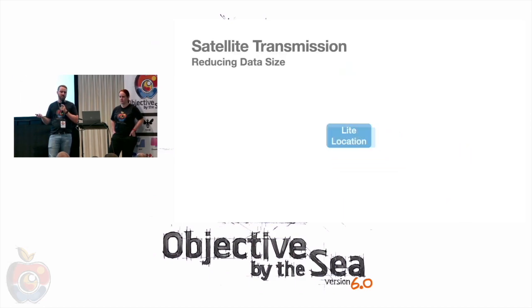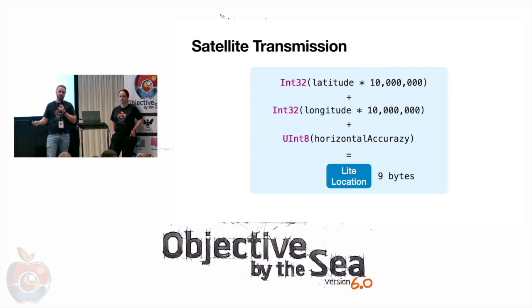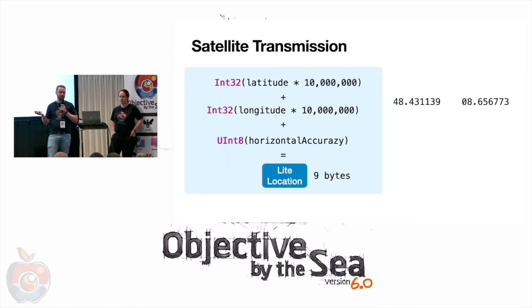Interesting here, Apple wants to save data, so they have these models for communicating in an emergency case and compressing language, but they also try to compress the location data, so they use something called light location. The light location is just a kind of stripped location format. It takes your floating point values for latitude and longitude, makes some fixed point arithmetic to create two integer values, then also adds the horizontal accuracy, and in the end you just have 9 bytes of data you need to share. So this will then just basically look like this. You have large integer numbers. So it's a very simple format, but it compresses the data as best as they could.